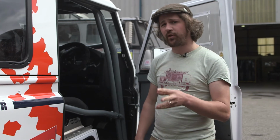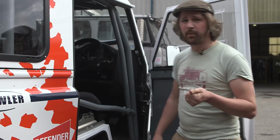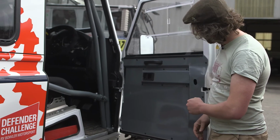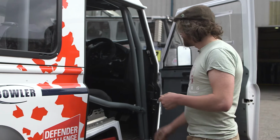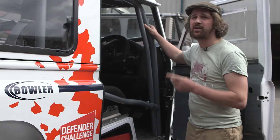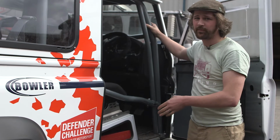And the enhancements don't stop underneath. They've also gone interior as well. There's not much room for your arms in a Defender, but Bowler have sorted that out in this rally car. They've got their new door cards in there, which apparently gives you a bit more elbow room. Well, anything's better than nothing. As well as that, the thing that stands out the most is this beastie roll cage. I mentioned earlier that it goes straight through the back with the extra chassis mounts. It's no different inside. It is enormous.